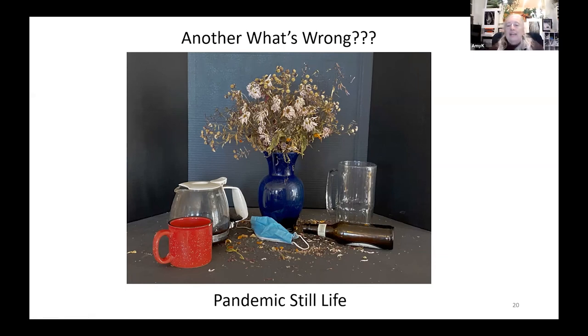So here again, this is a still life that you could make a painting out of. It's a photo that I'm going to take, but it shows some of the things that can go wrong with basically anything that you're taking a picture of.